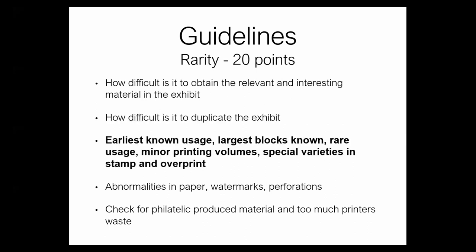So also in rarity, you want to show earliest known usage, largest blocks known, rare usage, minor printing volumes, special variety stamps and overprints. Say that so you get credit for rarity or difficulty of acquisition.